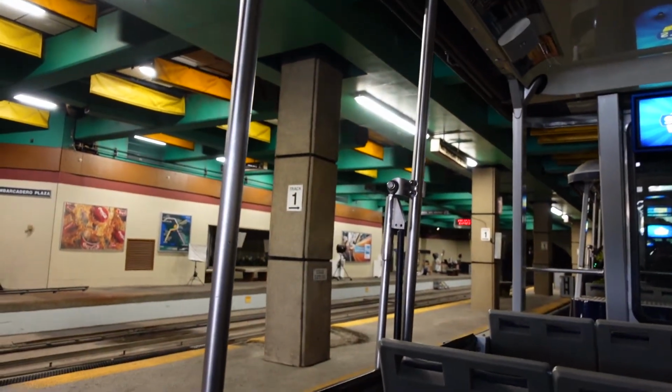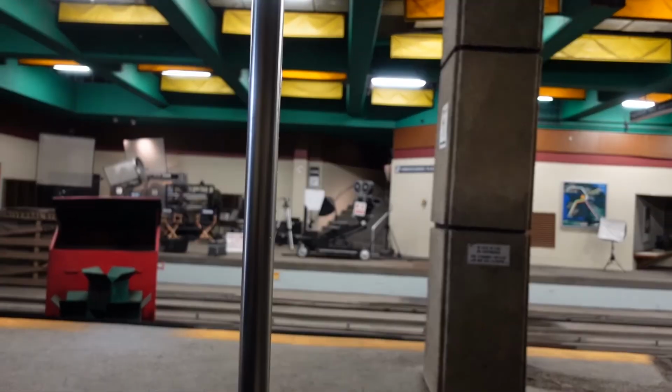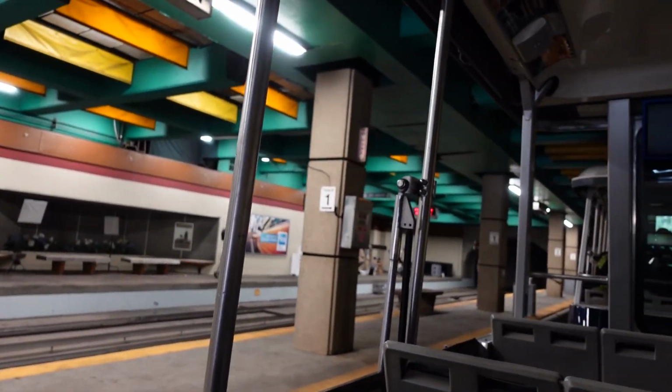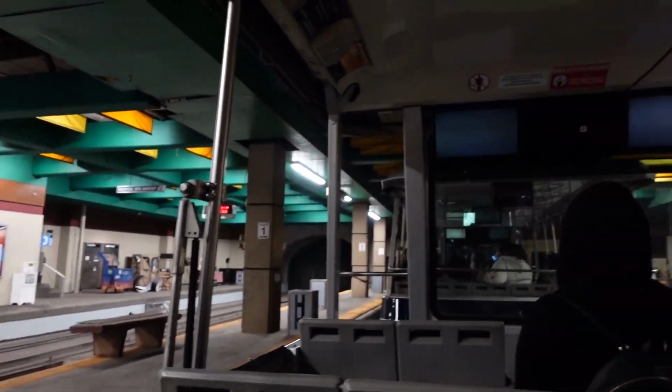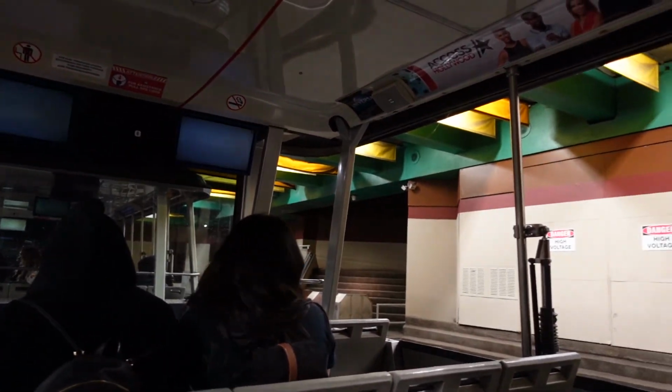The set is currently dressed to look like the San Francisco Bay Area BART station. I'm from the Bay Area, so I'll tell you right now, it looks almost 100% authentic. There's only one thing missing: Golden State Warriors posters. They are everywhere.